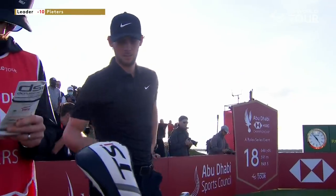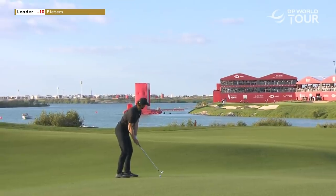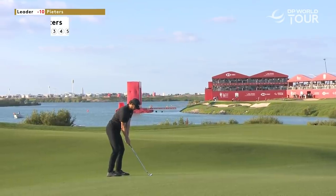Oh, he got a mighty good break with his tee shot there, 4 feet to the left, and he'd have been in the sand. Peter's not wasting any time. Here's the layup.